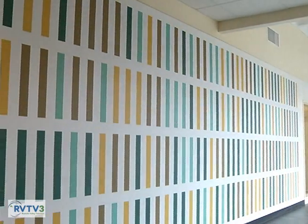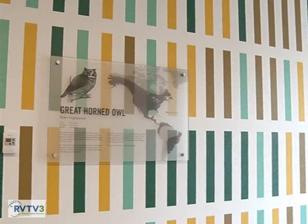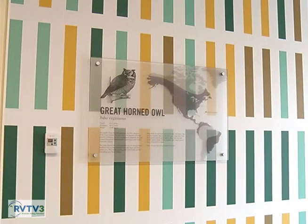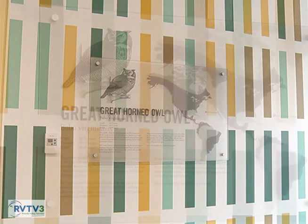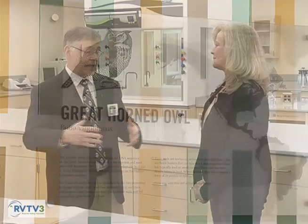You mentioned DNA sequence, and one of the things that I think is very cool, a neat little feature that our planners designed for us, is that out in the main hallway of this area where the new construction took place, we have this nice pattern of colorful lines which actually represents the DNA sequence of the great horned owl, which is a bird indigenous to this area. Actually, its habitat spans across the United States, and we have some on campus, so it's a nice feature.